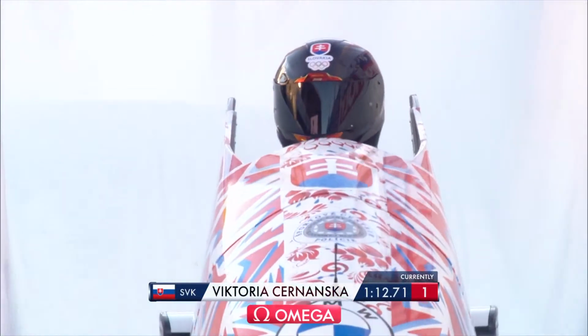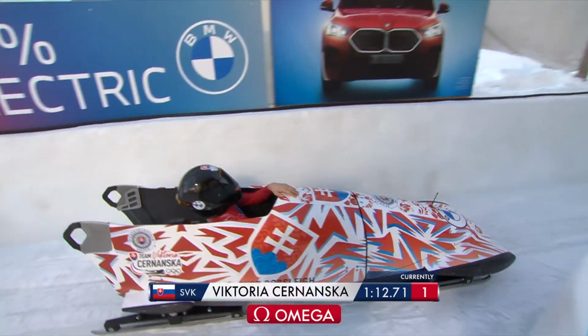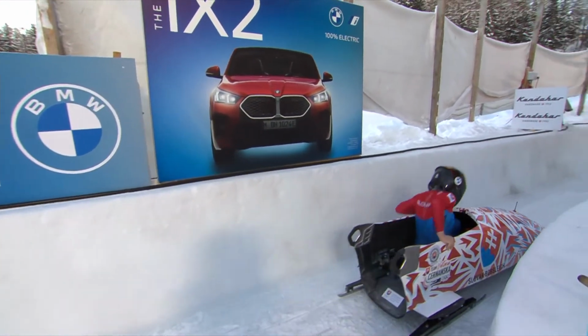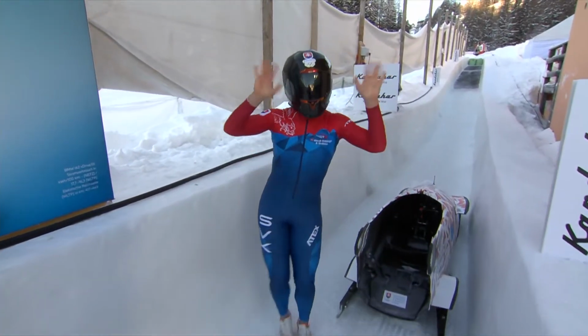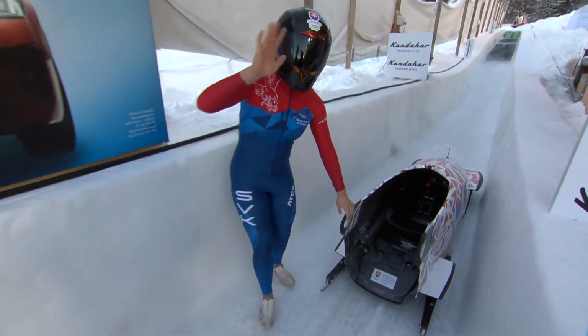Well, 12th here in the World Championships, that was a big field. But Victoria's best monobob result, 9th place in Sigulda in February last year, after the Worlds, actually, that was. Yeah, don't let it run you over.